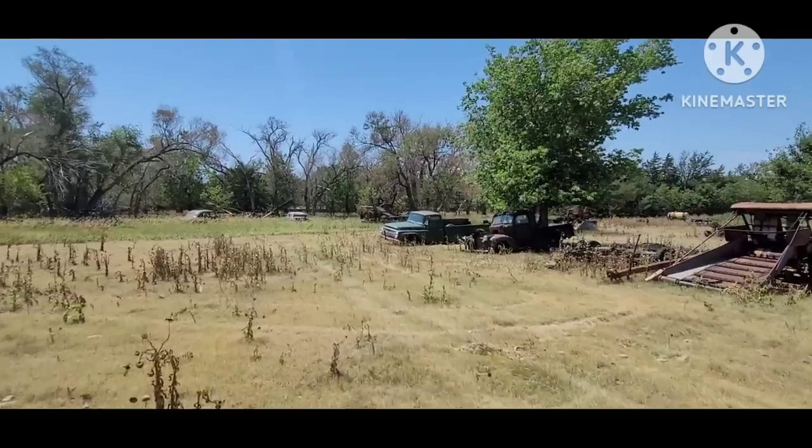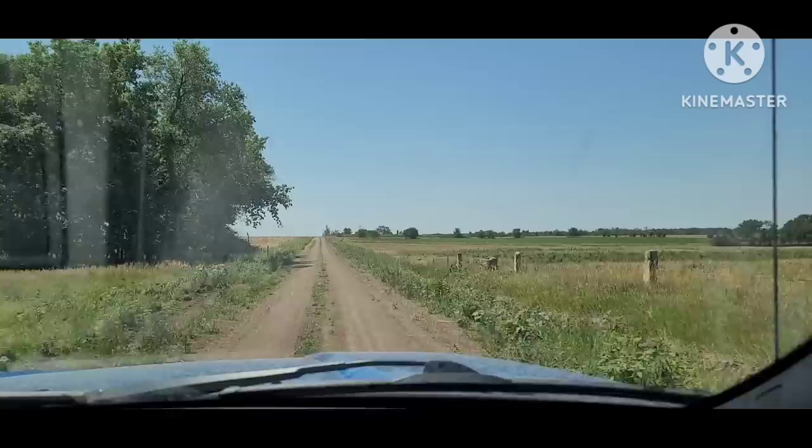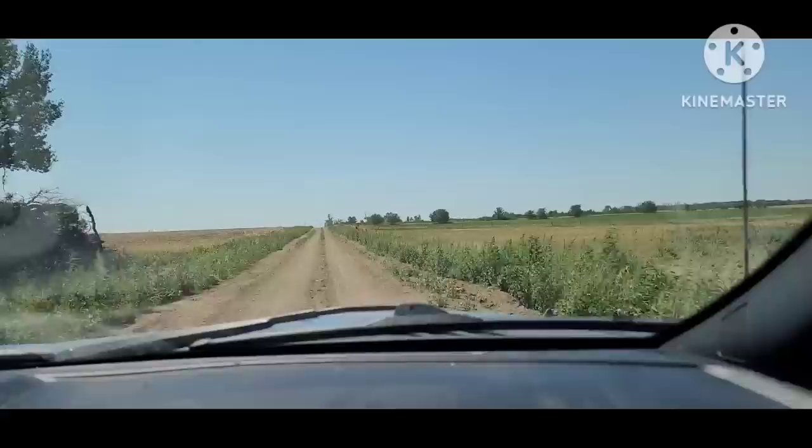Another abandoned farmstead. Another field of resting relics. Good thing it wasn't raining, this would have been all mud out here.